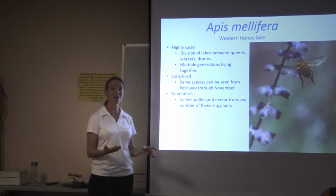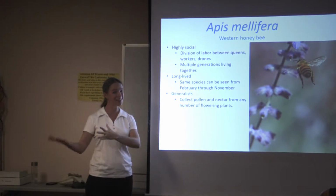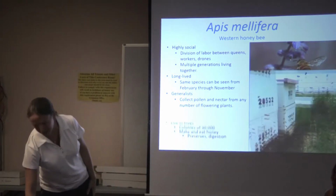Anything that's living that long, obviously, is a generalist and will collect pollen from any flower. You can't specialize on sunflowers because sunflowers only come out in the fall, right? You'd be starving for the rest of the year. So by their very nature, they are generalists.